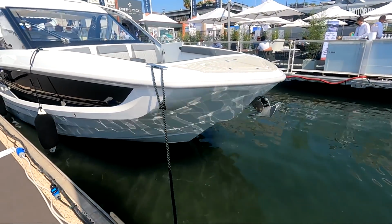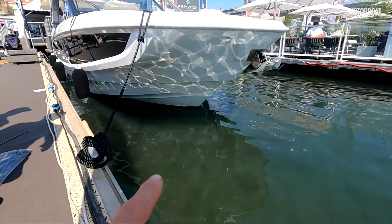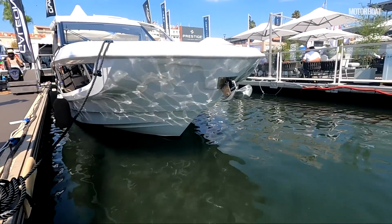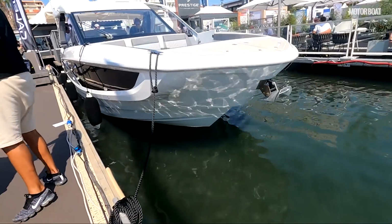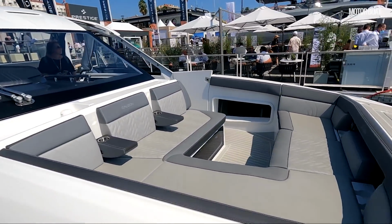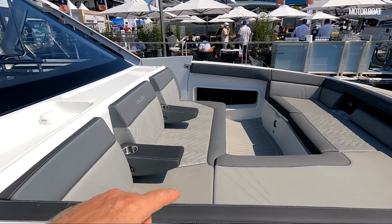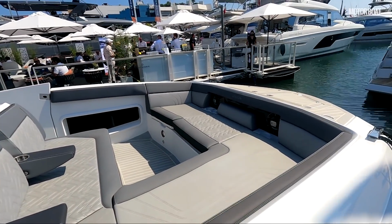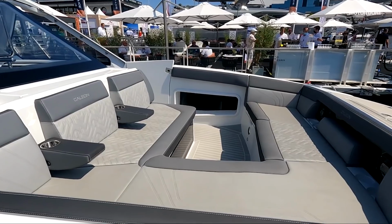Now, first up, you can see just how wide that beam is at the front. So even though it's got quite a narrow entry point down in the water, it flares out above it, so there's a much wider bow than you give credit for, and that makes space for a lot of room on board. So even from here on the dock, you can see just how big that bow area is. There's 3 seats down this side, there's a full C shape, you've got seats all around the front, you've got speakers in that foredeck bit. It's a really big socialising space for this size of boat.